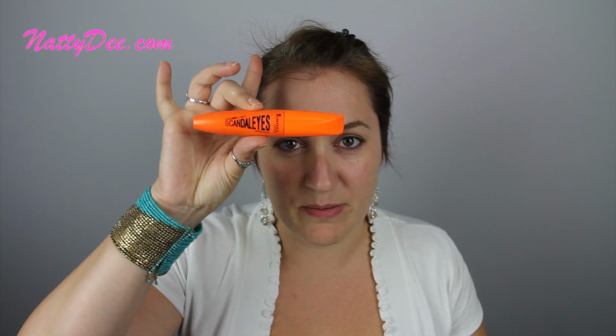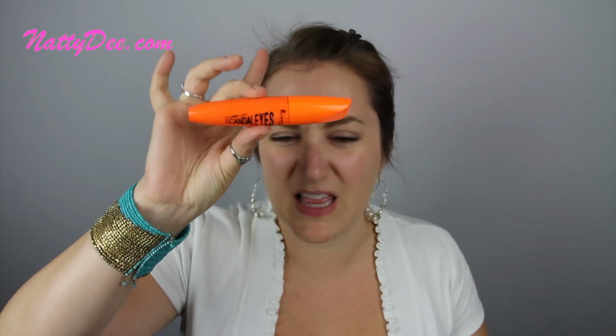As for mascara, I usually switch up my mascaras every day. As you know, I'm a mascara addict. And the 4 that I usually choose from would be the Volume Lash Scandaleyes by Rimmel. This one, the color is extreme black. I like my eyelashes really dark. So this is one that I like for daily use.